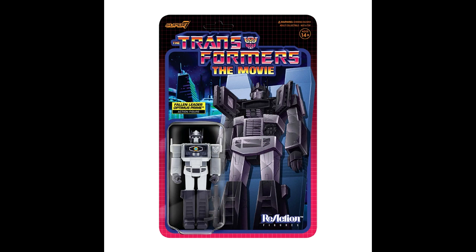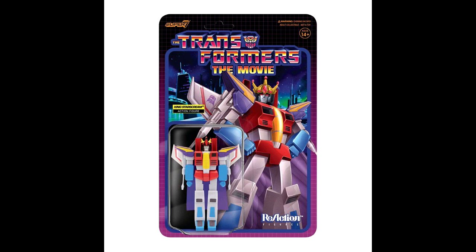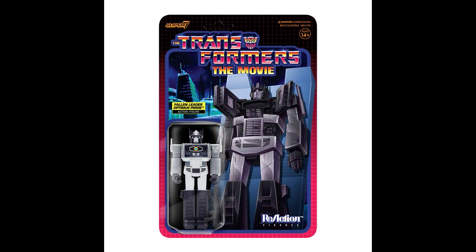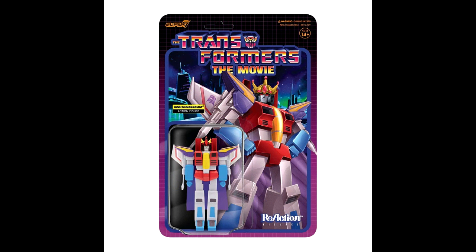And it looks like Super 7 Reaction Transformers Wave Four was revealed, and we're getting Fallen Leader Optimus Prime, Galvatron, King Starscream, and Hot Rod. This wave focuses on the 1986 movie with four new characters. The Reaction figure stands about 3 3/4 inches tall, features 5 points of articulation and comes packaged in a colorful retro style backing card. They are expected to release on September 29th of 2021 for about $18. You can find these in Target.